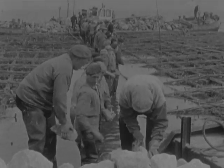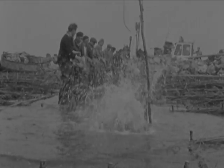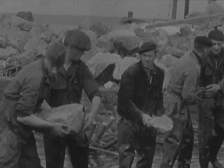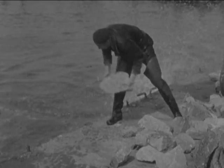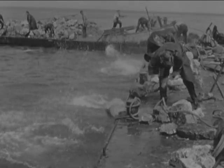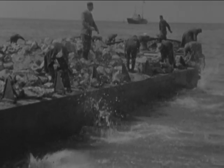Now ballasting can begin. Stones are dumped onto the mattress in a given sequence. First, in the center. The foreman shouts an order and the gang charges. Stone is pitched onto the sides of the mattress. Faster and faster becomes the tempo.